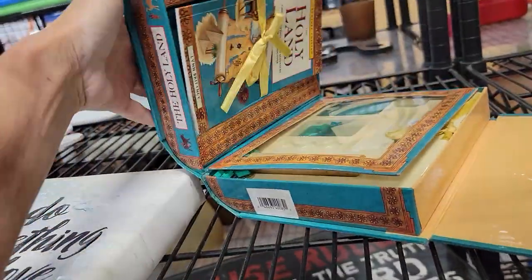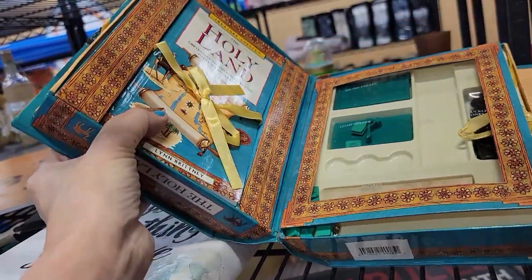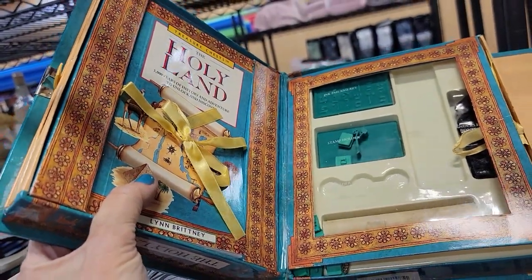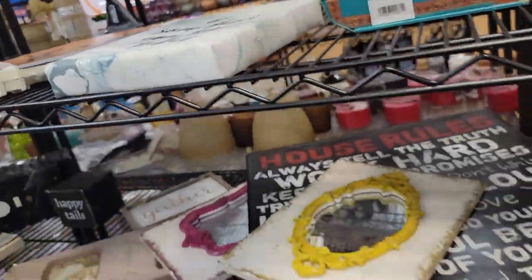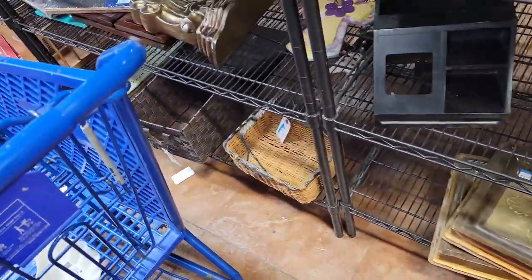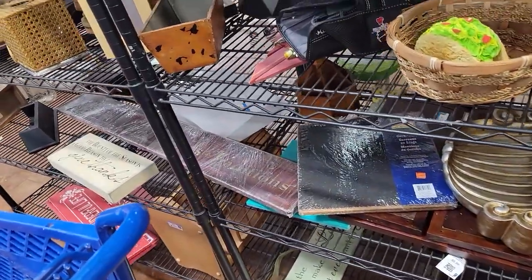Something that says the Holy Land, and it's missing some pieces though. It would have had some, oh, the Crusader coins are gone and the rubber stamps are gone. Well, that's a bummer. Kind of a nice set, but it would need to be complete to have resale value.